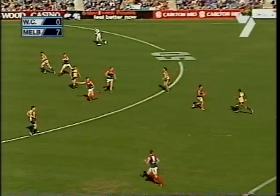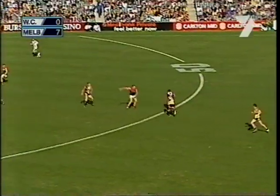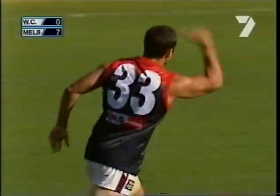Phoebe, and here's Farmer loose again. This time he doesn't back himself. Well, he does back himself. Escapes and kicks his second goal. What a start for the Demons by Jeff Farmer.